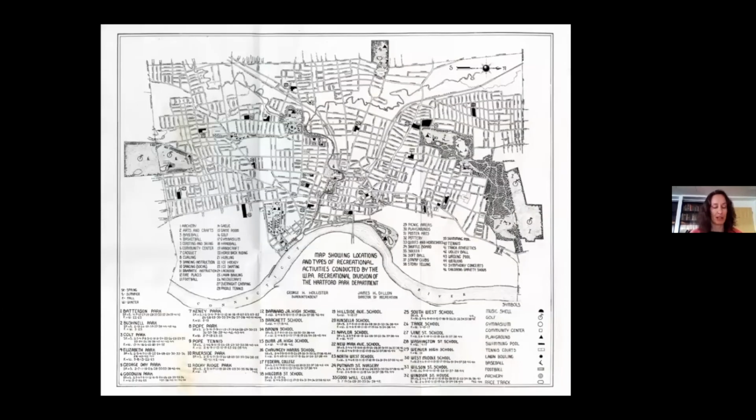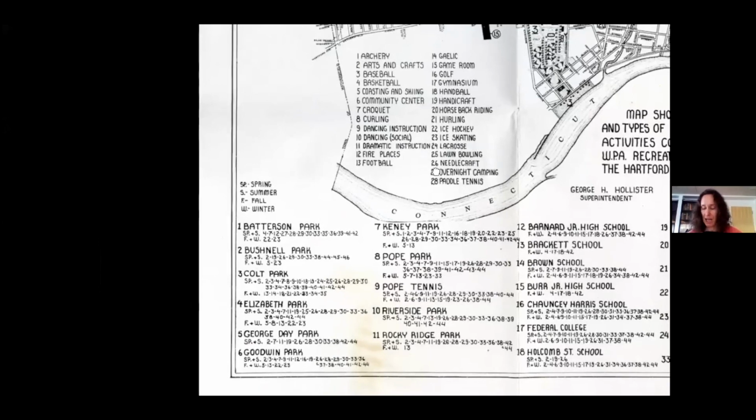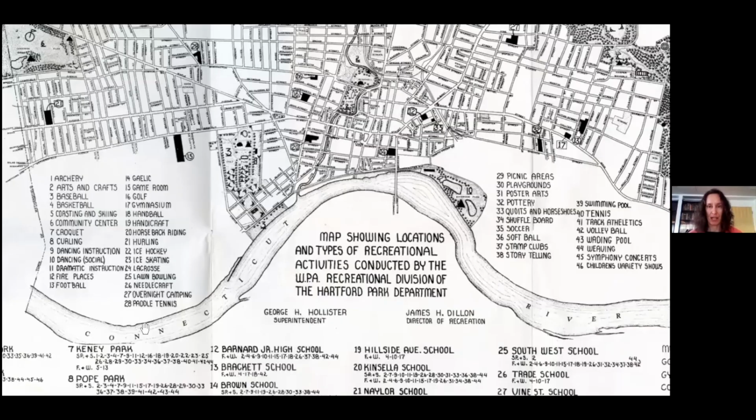As Maureen mentioned, WPA could be an exhibit in and of itself. We have records of people hired for all sorts of WPA projects, including men working at Rocky Ridge Park and clearing the Arboretum at Patterson Park. Photos we have included in the exhibit show men fixing park paths. This map is from the 1938-1939 annual report of the WPA Recreation Division of the Parks Department. It is great to see all of the facilities and all of the offerings in one place.